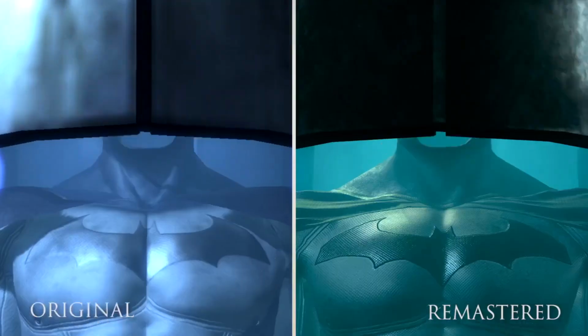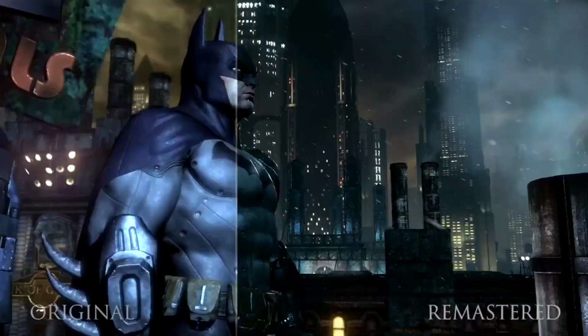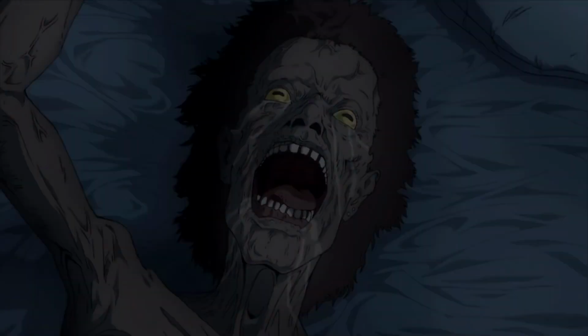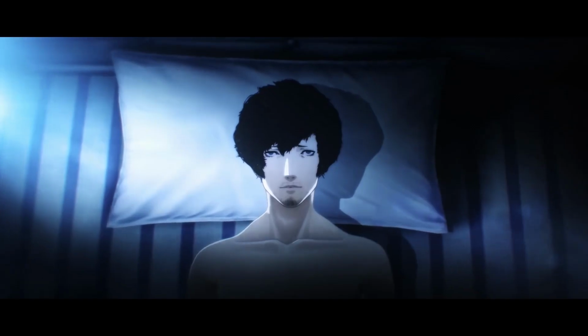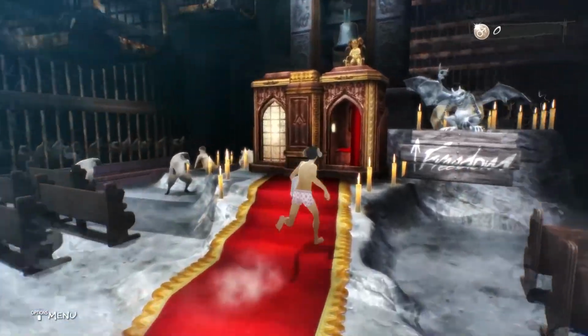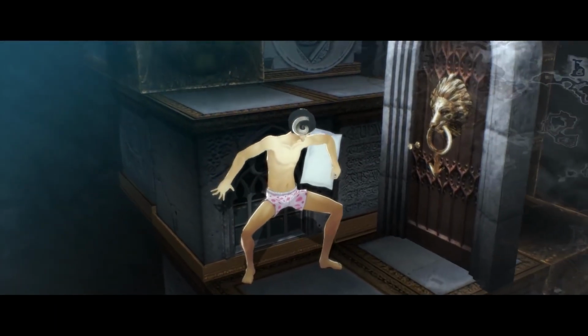Batman Return to Arkham is down to $10. That's pretty good, all things considered. I have seen this cheaper. We've seen this as low as $5, so that's a little bit of a bummer. But hey, you get 2 great games, and it's only $10. That's definitely not a bad deal. Catherine Full Body Digital Deluxe Edition is down to $40. That's pretty good, all things considered. I would like to see it a little bit cheaper, but this is the Digital Deluxe Edition, so it's not that terrible. Definitely a game that I really enjoyed, so I wanted to give that a shout.